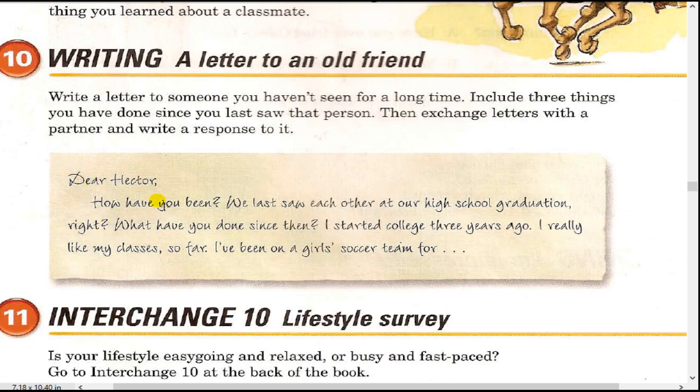Example: Dear Hector, how have you been? We last saw each other at our high school graduation, right? What have you done since then? I started college 3 years ago. I really like my classes so far. I've been on a girls' soccer team for 3 years. And then you write more and more. This is going to be homework.